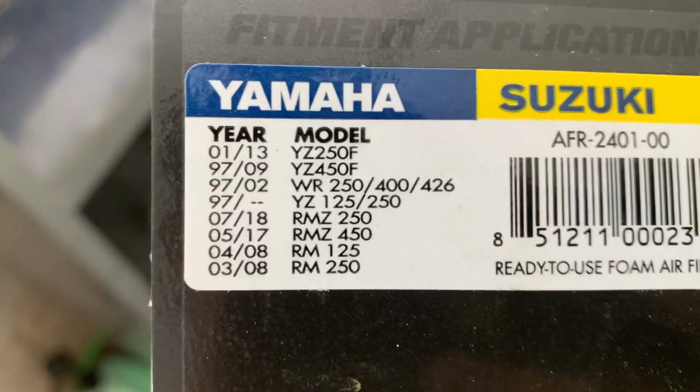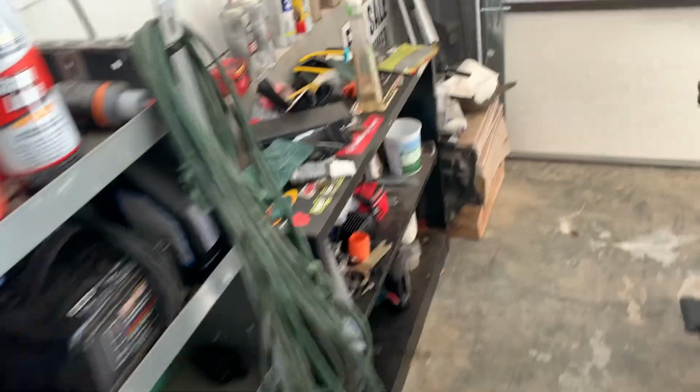Come over here to the crusty shelf. This should be off a 125. Yep. This should fit a 125. It's not really oiled, so we're gonna need to oil that up a little better. I got all my snowboarding gear out. Just went snowboarding, but we should have oil right here. There's a little left. Definitely need to go buy some more. Not too big of an issue.